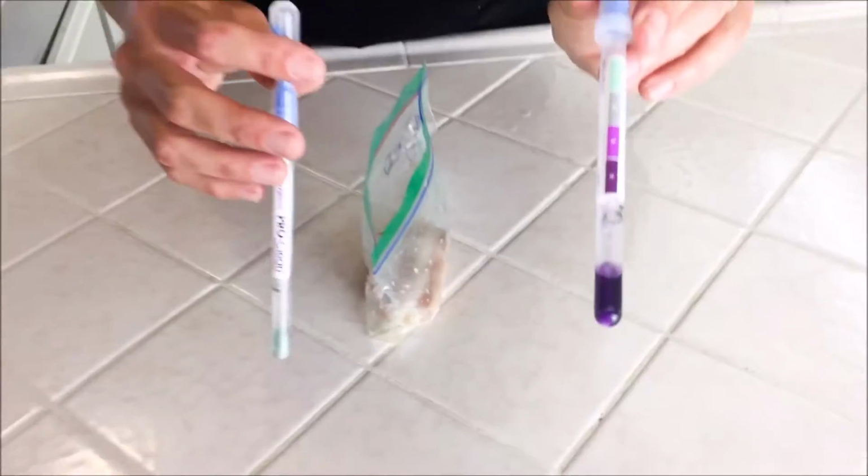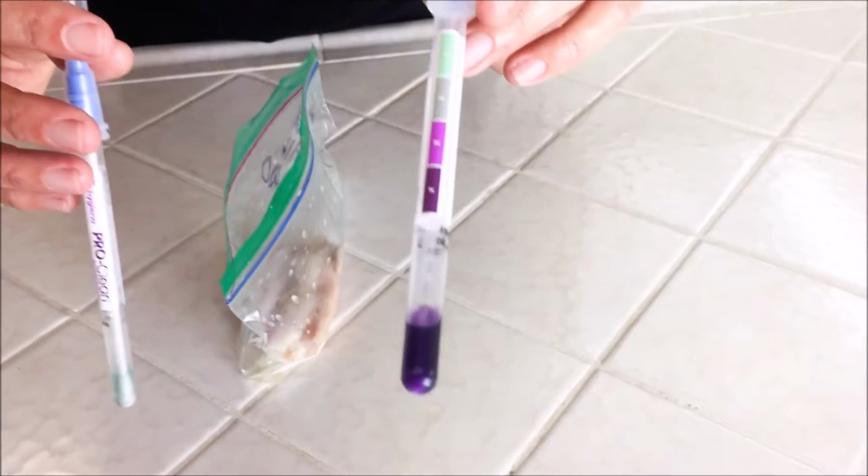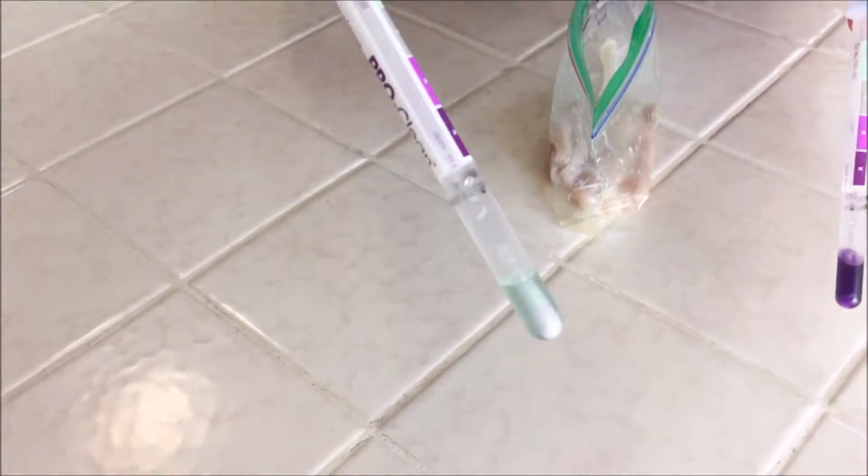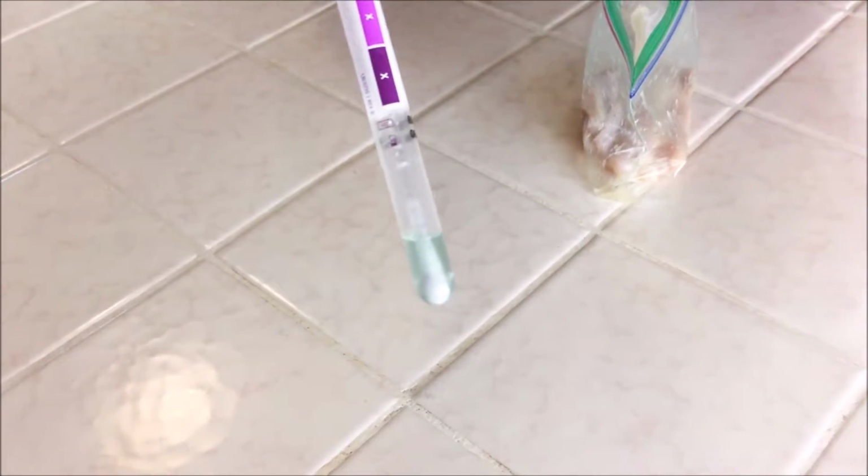So remember how the purple shows the presence of protein? This is the first swab that we got, showing that there was definitely protein in the chicken on the counter. And then after we used the wet EnviroCloth, we got this nice green, showing that we removed the protein.